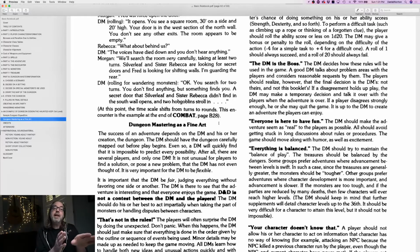What he says is the DM decides how these rules will be used in the game. A good DM talks about problem areas with the players and considers reasonable requests by them. The players should realize, however, that the final decision is the DM's, not theirs, and not this booklet's. Not the rules, but the DM, because they're the arbiter of the rules. But a good DM is going to listen to the argument or the discussion of the player.